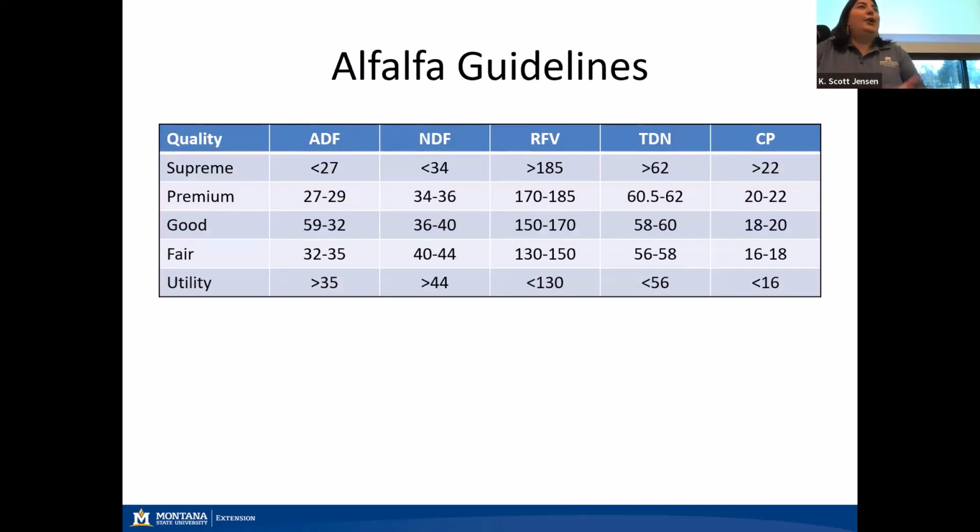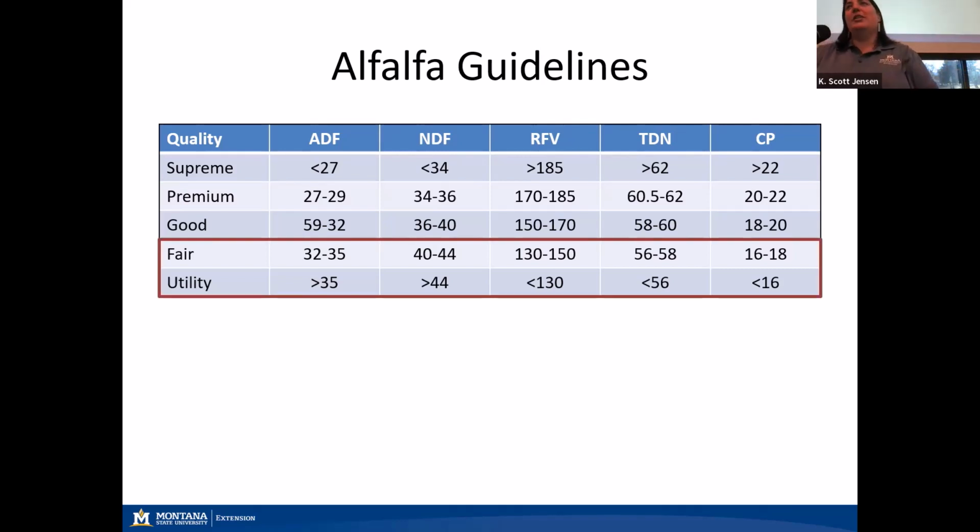Now, alfalfa, you guys are a big dairy state. One thing to keep in mind: beef cows are not dairy cows. They do not need your supreme, premium, good quality hay. They barely even need fair and utility alfalfa hay. Most of our alfalfa hay falls in the fair and utility range for our beef cows, and that's still over and above their requirements. So we can start thinking about how we can mix that with a lower quality, less expensive forage and still meet our beef cow requirements.